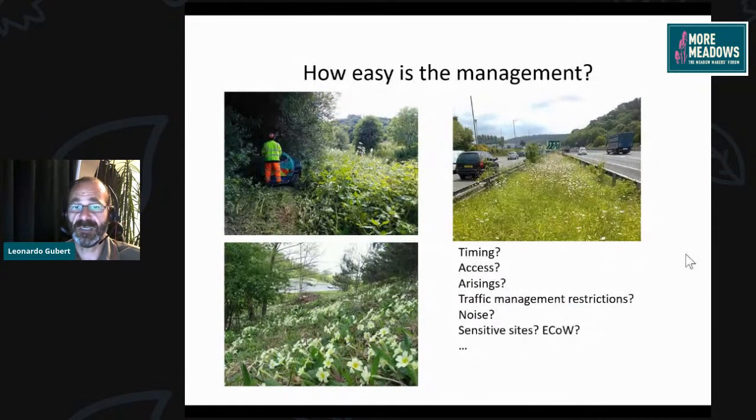And also, on the urban parts of the network, you can't really work at night. So there are loads of things that you need to bear in mind. And once you cut and collect, what do you do with your arisings? Is the timing of the operations suitable? You don't want to be cutting this here now in the early spring when the ground is covered in early flowering species like primroses and cowslips, etc. So do you require ecological supervision or any other type of supervision?